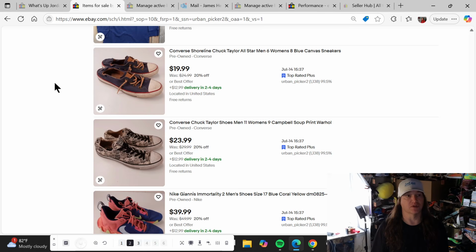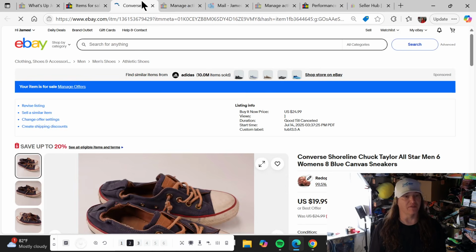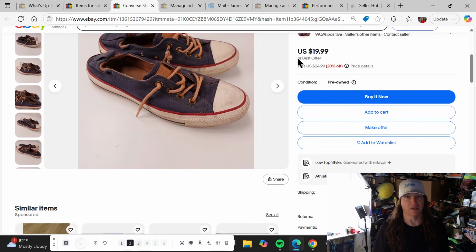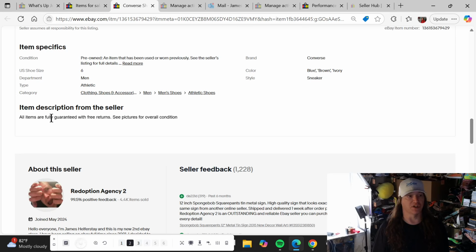And we get into more shoes. So we got the Converse Shoreline Chuck Taylors. With the Converse, I wanted to do more than one Converse to see if I could throw it off and how it would do. It did not recognize these were Shorelines. Shorelines are the ones that have the kind of fold down back that you just slip on. So I did add the word Shoreline in there, but everything else is AI. And with shoes, I just put a standard description in those.